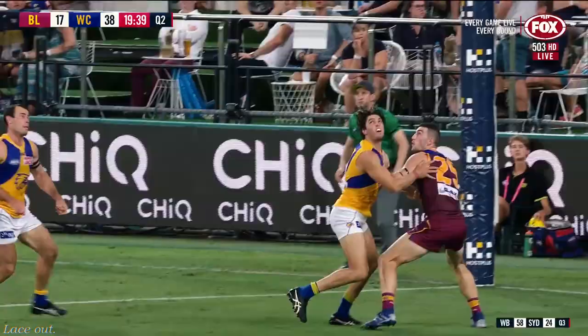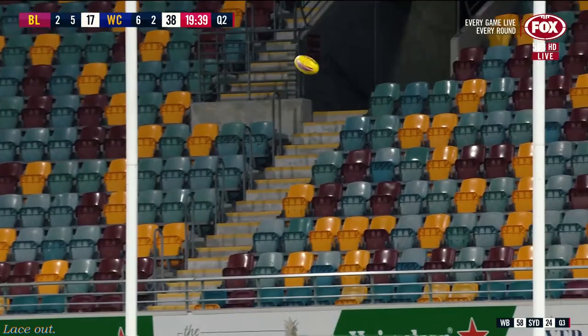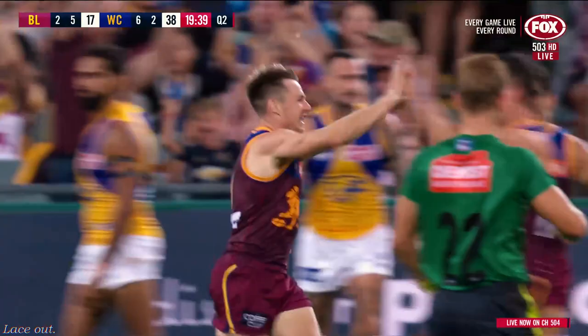The place. Now, this is an important contest from Dan McStay, so just to be in there and not get out marked. He could have got a free kick, but he missed out, but he competed and got the ball to the ground. But it's a good centre clearance goal, that particular one. Nice handball to release Zorko, as you said, Paps.